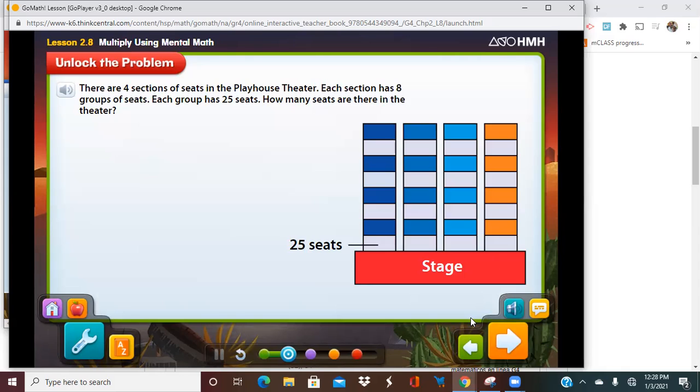Okay, before we do that, let's go back and work on the problem. To find out the number of seats, you need to multiply the number of sections times the number of groups in each section times the number of seats in each group. So the number of seats in the theater equals 4 times 8 times 25. Using properties can make the problem easier to solve. The commutative property lets you change the order of the factors in a multiplication problem. Think about which two factors would be easiest to multiply.